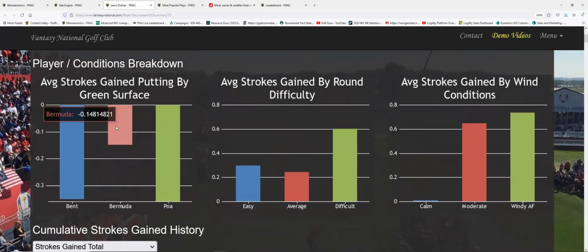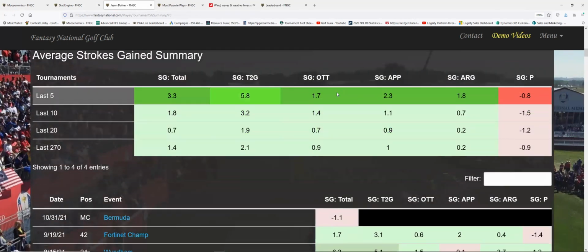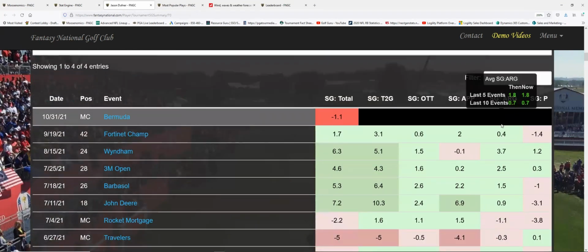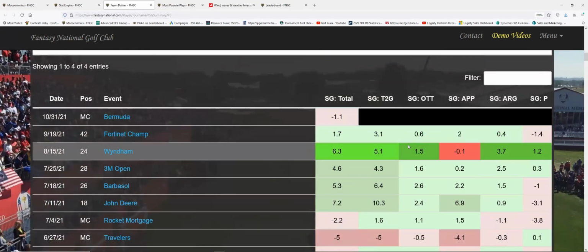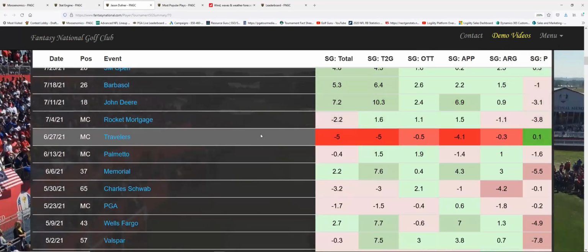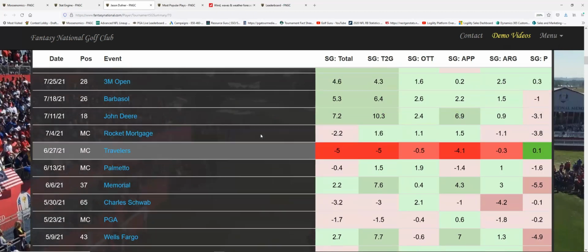But Bermuda is his worst best surface. Can handle himself in the wind. You can see tee to green over his career, pretty elite. It's just the putter has failed him. But if the putter pops, what you see at a couple in the green here, he had a 24th, a 28th. When I say pop, just don't be missing 3-footers left and right.